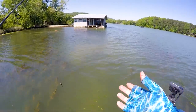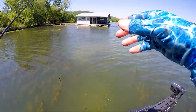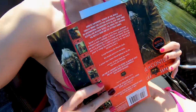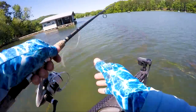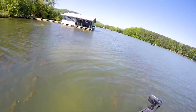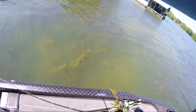It's churning up the water, and I was able to see them when I was here the other day, but I can't see them now. So I know there's beds in these pockets, so I'm just flicking it, hoping to get bit. That's a big one. There's two in that pocket, guys.